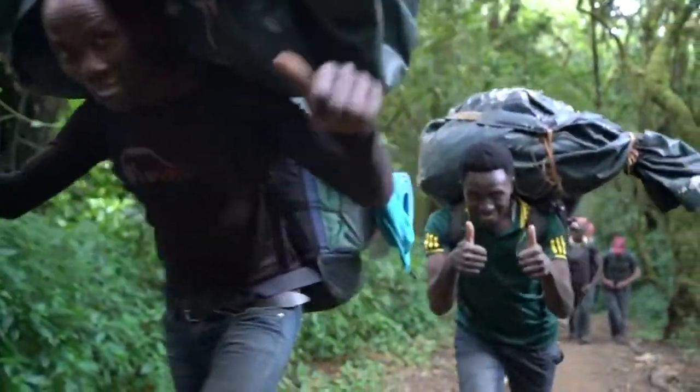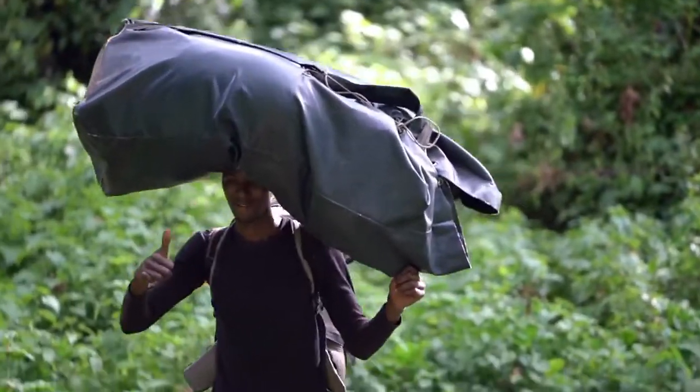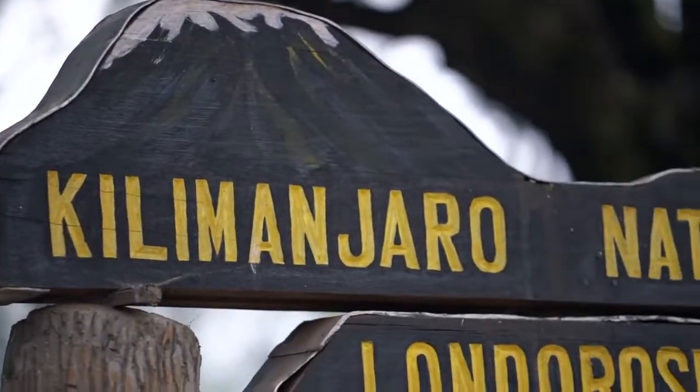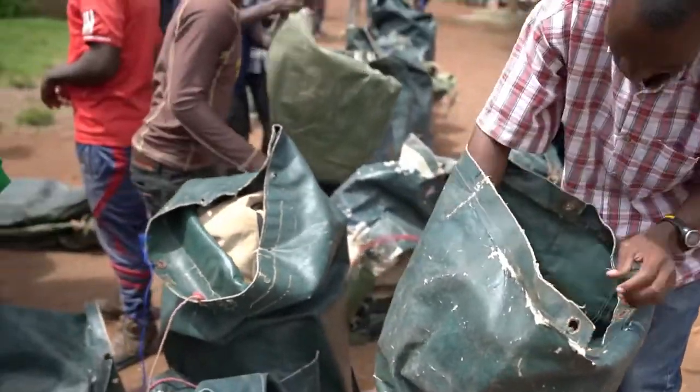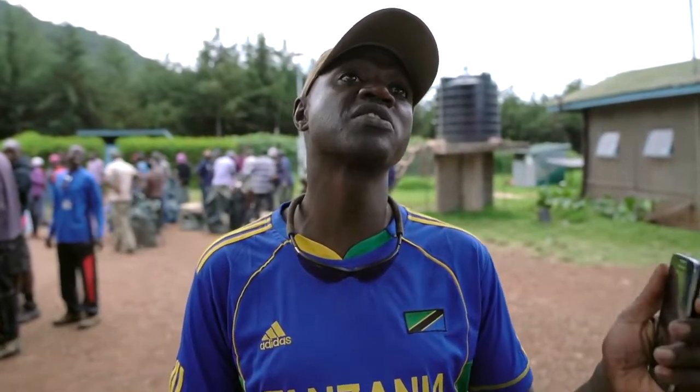But the porters are the real studs of this trip. Before we set out, every porter's bag was weighed at the National Park gate. Any excess weight was taken out in accordance with Tanzanian law. What's the maximum weight that the porters can carry? Compulsory with the national park, they're only allowed to carry 20 kilos.